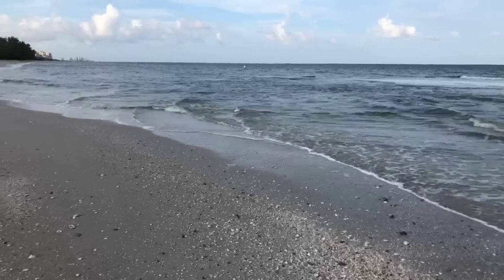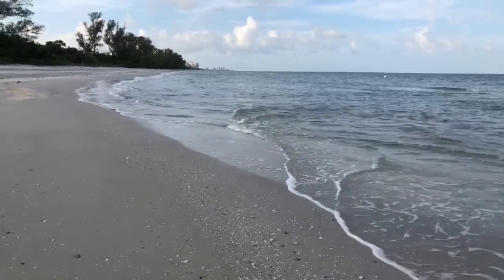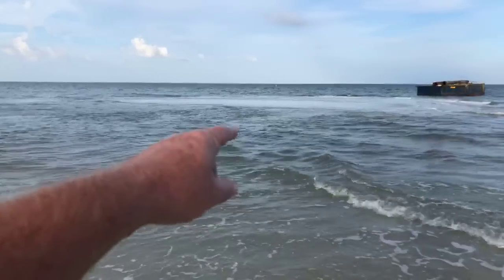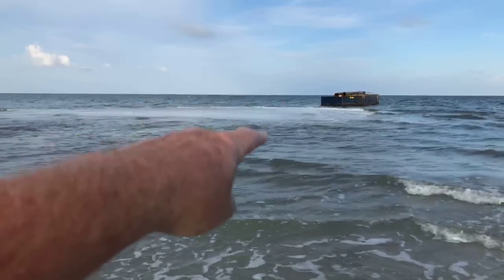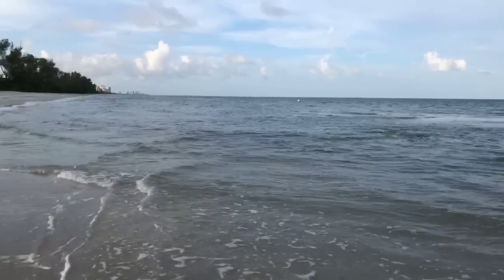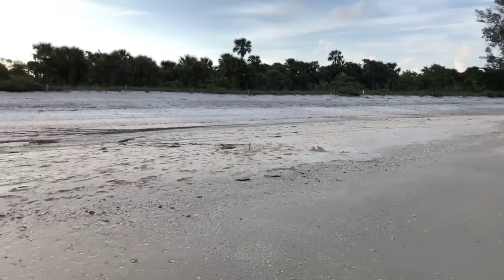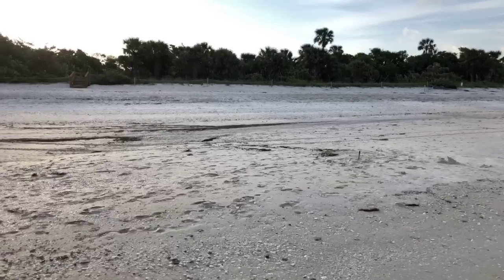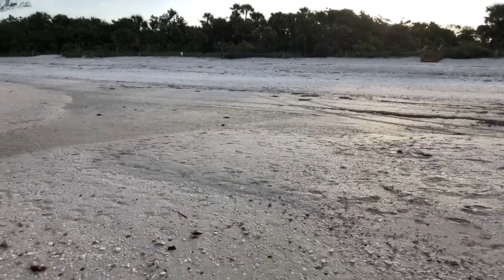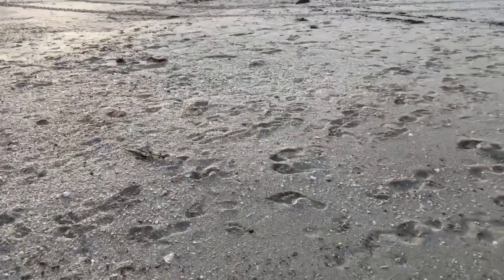Nice breeze blowing. It is, you know, 81 already. It's starting to warm up. Summer has arrived, that's for sure. Look at all that sand out there. That's all new sand that that barge pumped out from Wiggins Pass. Definitely affecting the shape of the beach here. Definitely affecting the currents. Wonder if we had any new sea turtles crawl up on the beach last night. We got here a little before the park opened, so the ranger gate was closed.